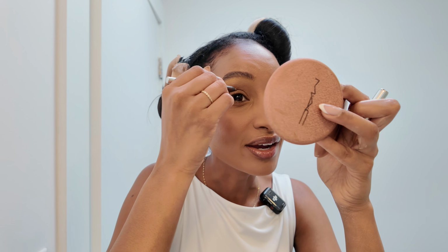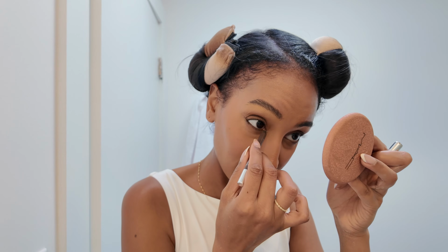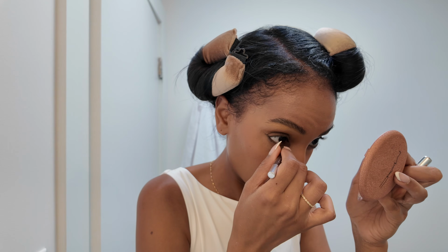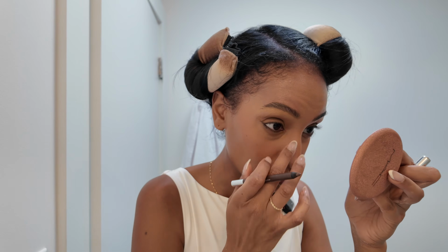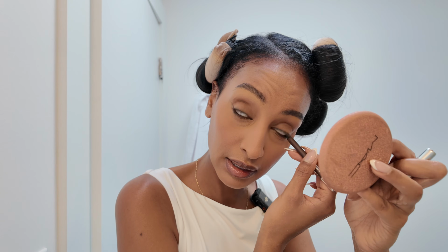Especially on days like today, it's just a regular day. And then I like to smudge like that. And that's what I like to do for my eyes, seriously. And then sometimes I like to go in here and elongate my eyes a bit. But we're not doing all of that today because it doesn't call for that. But we're just gonna do the same on the other side.